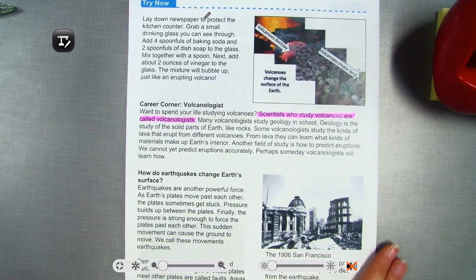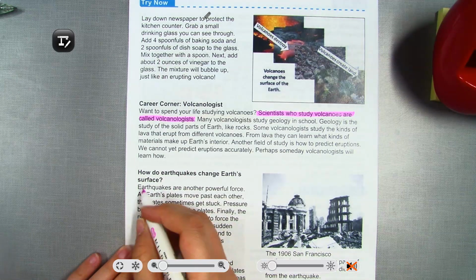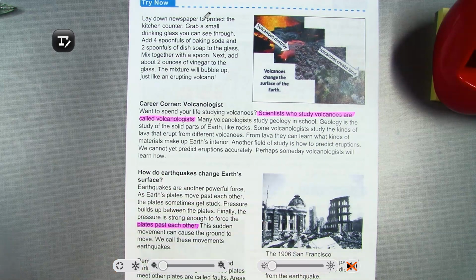prediction. How do earthquakes change Earth's surface? So we've talked about how volcanoes change Earth's surface, so let's talk about earthquakes. Earthquakes are another powerful force. As Earth's plates move past each other, the plates sometimes get stuck. Pressure builds up between the plates. Finally, the pressure is strong enough to force the plates past each other. This sudden movement can cause the ground to move. We call these movements earthquakes. Okay? So when the plates pass each other, that's when that movement causes the ground to move, and which makes an earthquake.